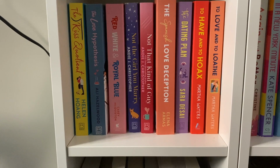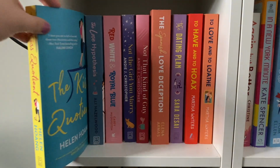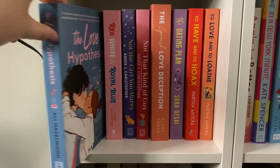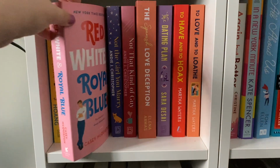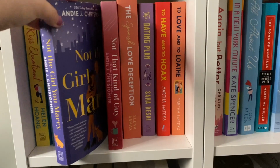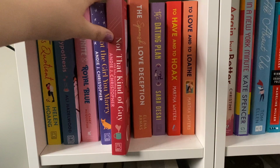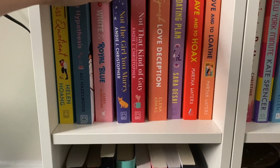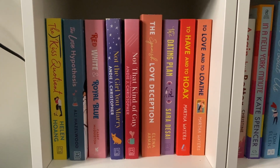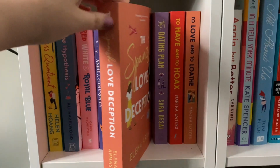I guess I don't really have a lot by one singular author on this shelf, but I do have The Kiss Quotient by Helen Huang, The Love Hypothesis by Ali Hazelwood, Red, White, and Royal Blue by Casey McQuiston. I have Not the Girl You Marry, as well as Not That Kind of Guy, both by Andy J. Christopher. I have yet to read this one, but I have read, of course, Not the Girl You Marry. It's a phenomenal book. Then I do have The Spanish Love Deception by Elena Armas.